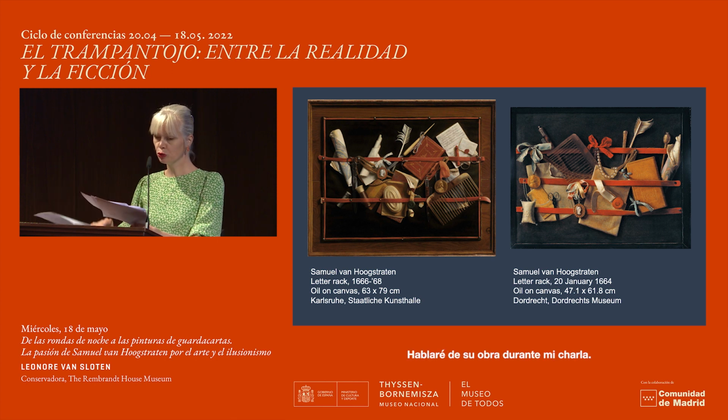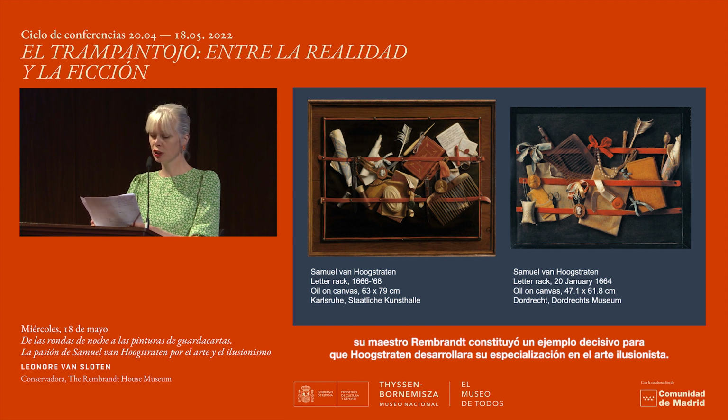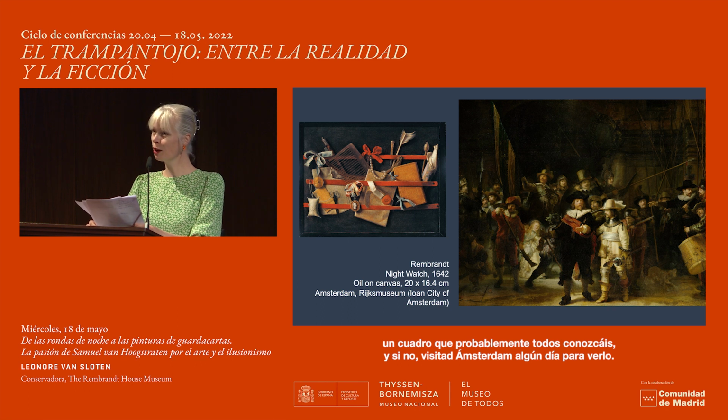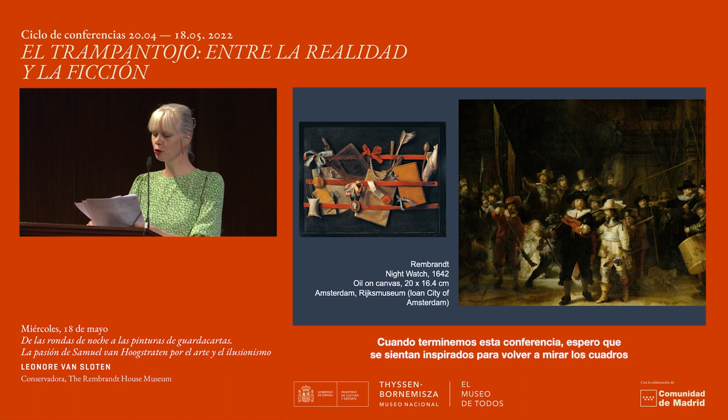I will discuss his work during my talk, but I will also demonstrate how, and yes, it is almost impossible not to mention his name, his teacher Rembrandt formed a decisive example for Hoogstraten to develop his specialization in illusionistic art. In a way, the question is, what is the connection between this letter rack by Hoogstraten and this world-famous painting by Rembrandt called The Night Watch? A painting you probably all know, and if not, please do come to Amsterdam to see it one day. And last but not least, I will also address some of the other Dutch artists which are represented in the exhibition. And by the time we finish this meeting, I hope you will be inspired to look at the paintings again and to see them in a somewhat broader Dutch perspective.